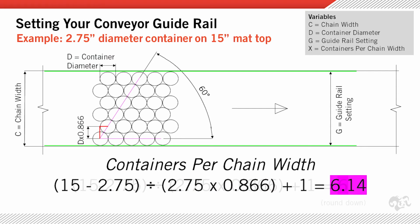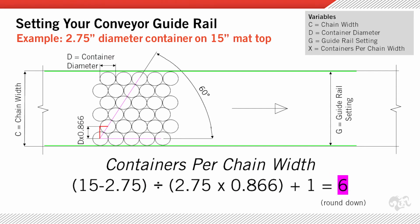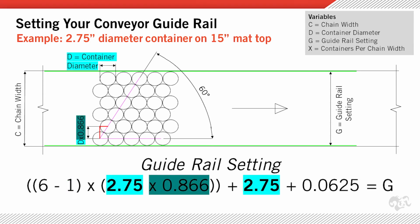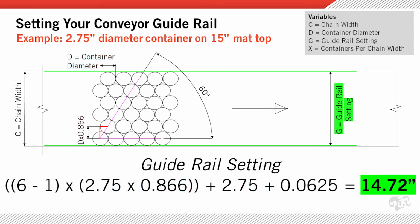Now in this case, we're going to round down. If you wanted your containers to hang over the chain on the outside edges, you could round up, but we'll round it down to 6. In the second half of the formula, we're going to take the 6 and subtract 1 times the diameter, 2.75, times 0.866 plus 2.75 plus a 1/16, and that gives us 14.72.